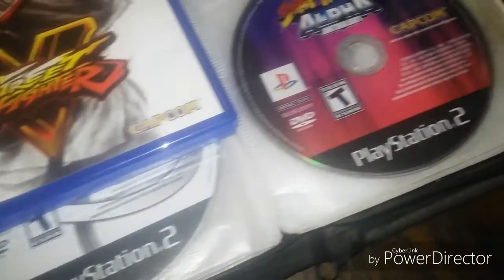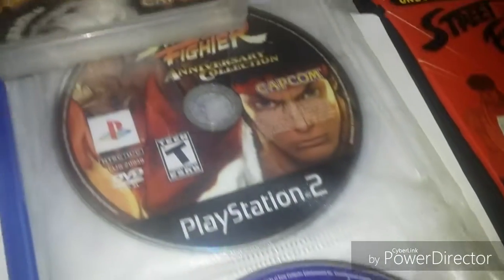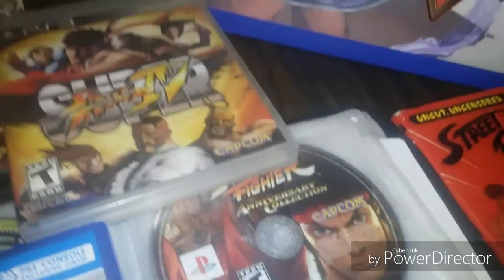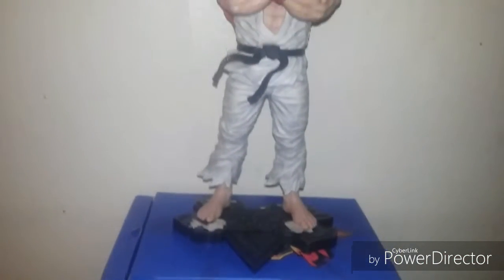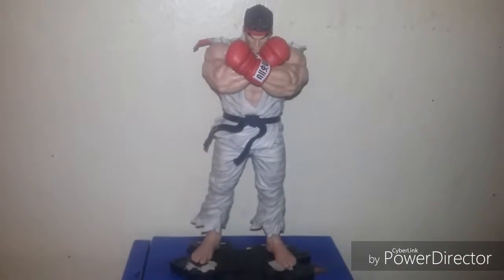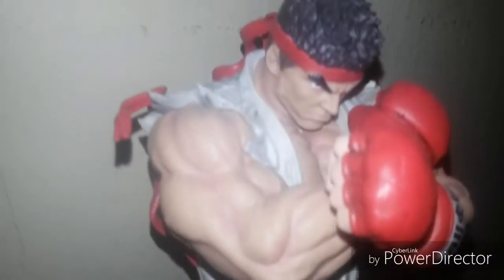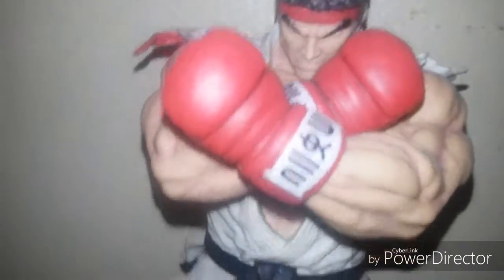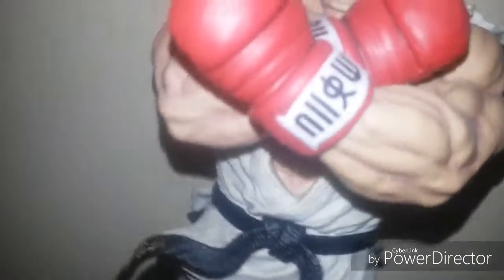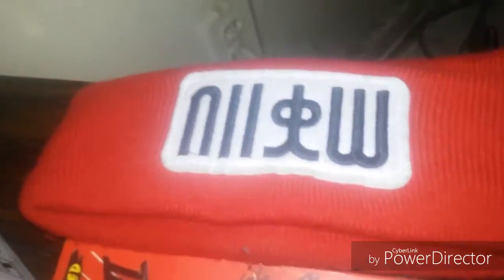I've been playing this series since 1987. It's a very long time. So, I'll do a brief history of these games. Well, real quick, I wanted to see if you noticed something. As you can see on Ryu's gloves, it's the same symbol on my skull cap here, which I think is pretty cool.